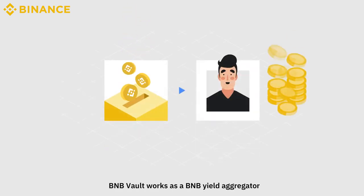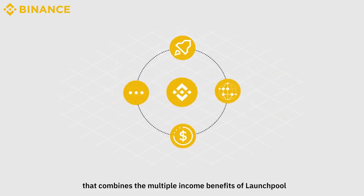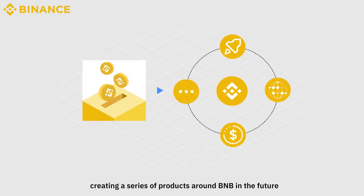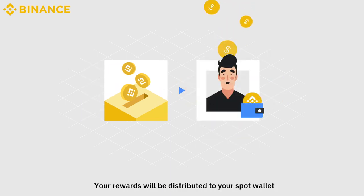BNB Vault works as a BNB yield aggregator that combines the multiple income benefits of Launchpool, savings, DeFi staking, and more through just one interface. BNB Vault also unlocks the potential of creating a series of products around BNB in the future. Your rewards will be distributed to your spot wallet.